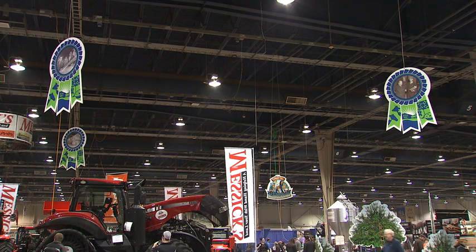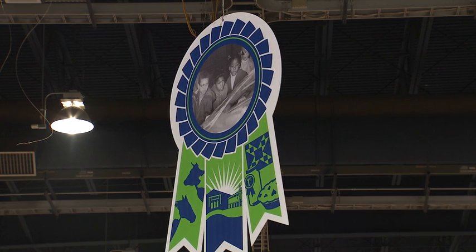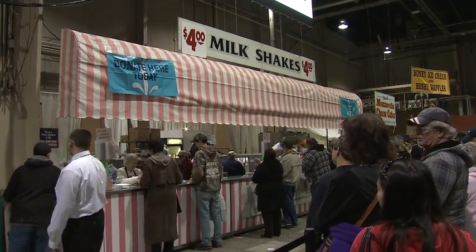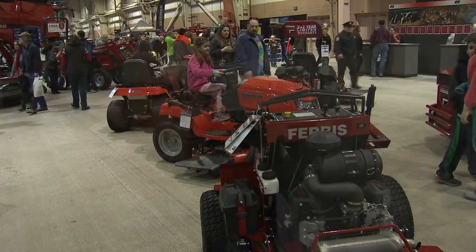But the real important word in the whole theme is experience, because everybody comes to the farm show and has an experience. It could be in the food court, it could be standing here with the equipment, it could be in the show ring, but the experience is really a cool word. It's a great thing. Too bad you can't use it every year. We may. I like that.